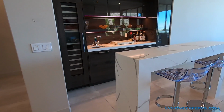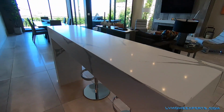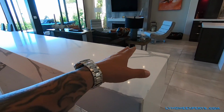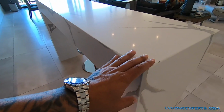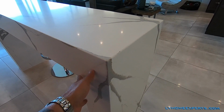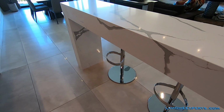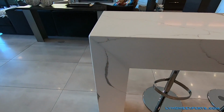Now, this is a bar section, and I do love this little island that they did. You can tell the person or the third-party company or the subcontractors that they hired, they did this right. And this is where I'm talking about, where they actually cut this on a 45, folded over, took the front side, cut it on over, did a 45, and folded on over. And that's why this thing looks seamless. And that's why you can see the patterns consistently transition from one side to the other side.